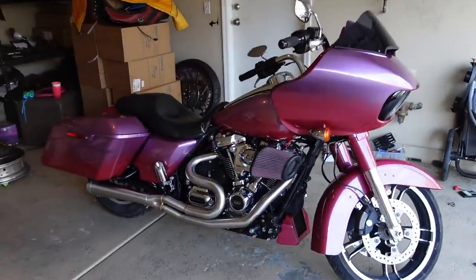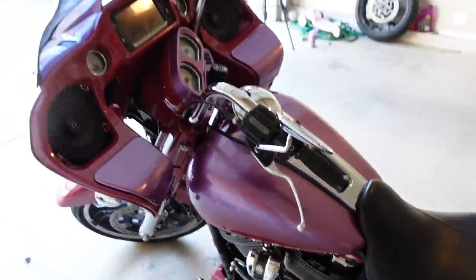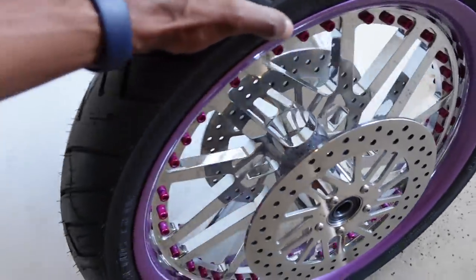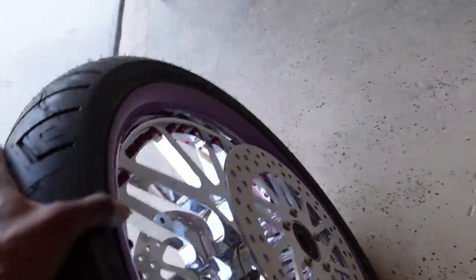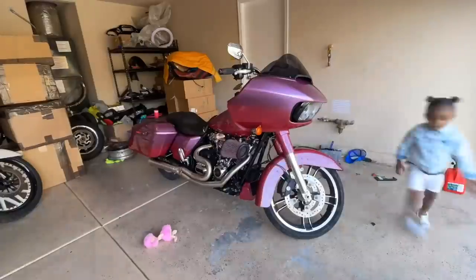Finally got this thing home, man. Finally got this thing home. Oh, man, I'm excited, dog. Yeah, it's time. We finally got it home. And we can finally put this bad boy on there, man. I've been staring at this thing for about 3.5 weeks, man. It's finally time to get these things put on the bike, man. So let's stop playing. You guys know what time it is. Let's get this show on the road real quick, big dog.